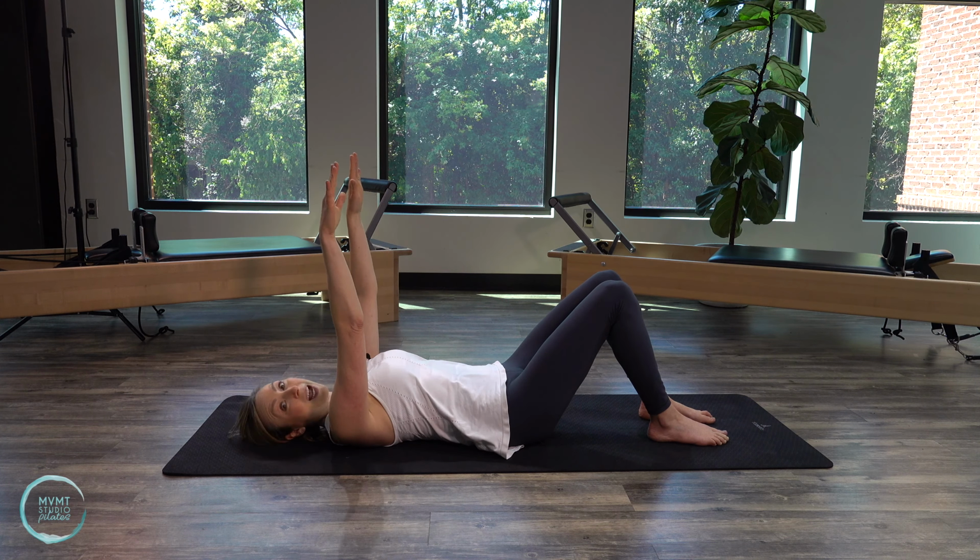And you're gonna start to pump those long arms as you inhale, 2, 3, 4, 5. Exhale, 2, 3, 4, 5. Inhale, 2, 3, 4, 5. Exhale, 2, 3, 4, 5. So keep it moving. This is your Pilates 100. This gets your circulation going, gets your heart rate up, and it continues to warm up those abdominals.